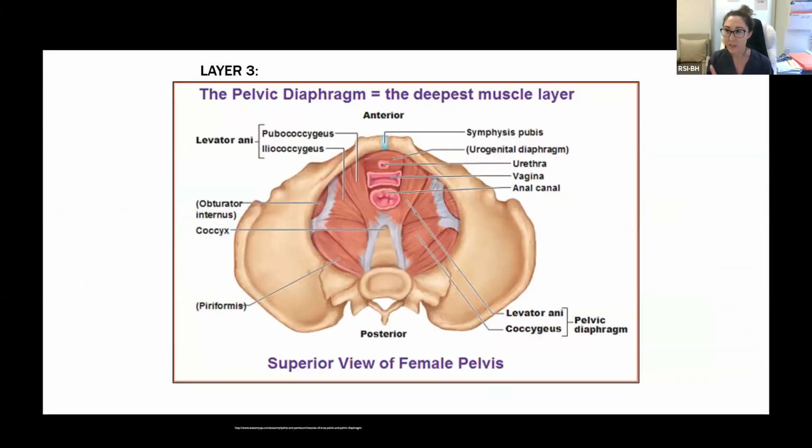And then finally, layer 3, this is only a female pelvis, but again, the male doesn't look so much different. They obviously just don't have a vagina. But again, this is the deep layer, and these are the muscles that really help to support us. So they support all of our organs. They support us from below, and you can see they do wrap around from the front here. This is the front of the pelvis to the back, and just hold everything up and in place. So when we usually think of the pelvic floor or Kegels, these are the muscles that we're thinking about.